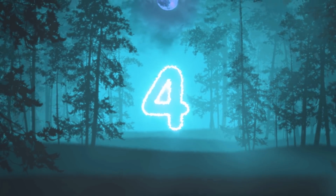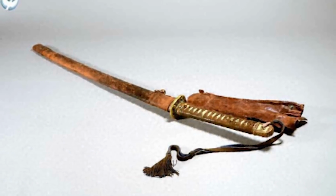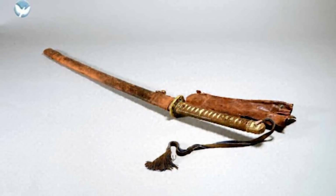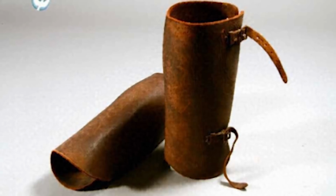Number 4. Leather gaiters, and military sword. These belongings were donated back in 2011. They're from a man named Toji Matsui, who at the time of the first bombing was 23 years old. His wife donated his leather gaiters and a military sword that once belonged to the young man.